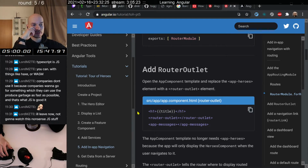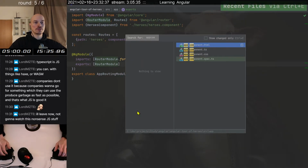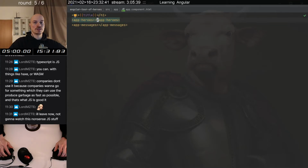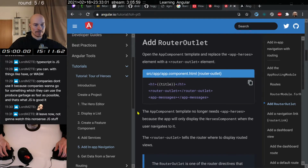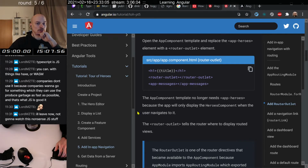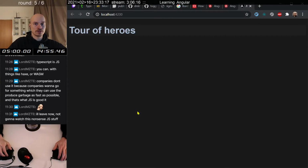App component template, I replace appearance with router outlet. Huh. Okay, so go to app component HTML and here, come on, change inside this, this will be router outlet. So it no longer needs appearance. Now it doesn't work, right? Yeah. Okay.